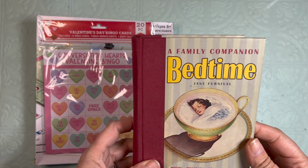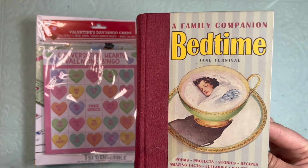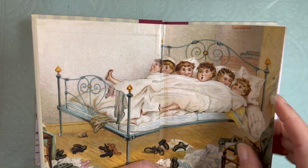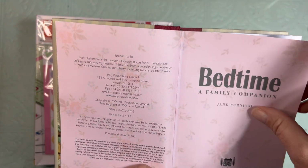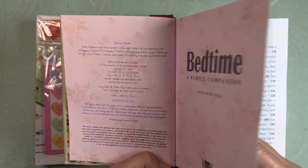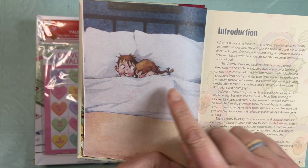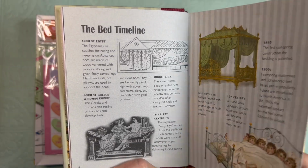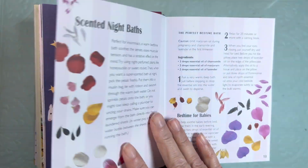First is a family companion bedtime little book, and it has just a real variety of things in it. It's a newer publication from 2004, but I love that there are a bunch of vintage pictures in here. So that really makes it fun. I got this at my local thrift store.